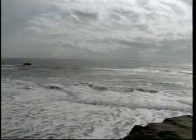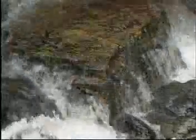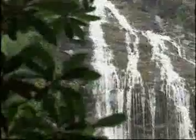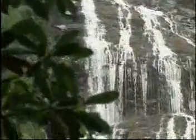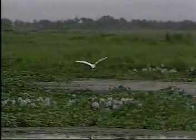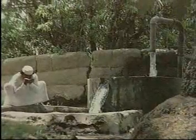Compared to the amount of salt water on the Earth, there is very little fresh water. In fact, only 3% of the Earth's water is fresh. Fresh water is found in lakes, rivers, streams, and wetlands. Fresh water can also be found underground. People can access this water, called groundwater, by digging wells.